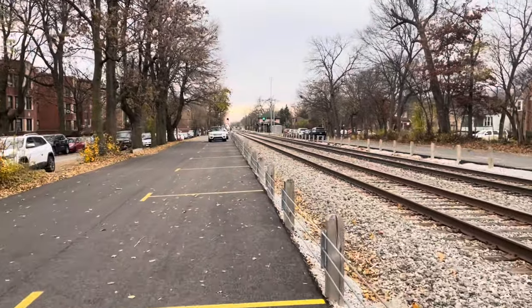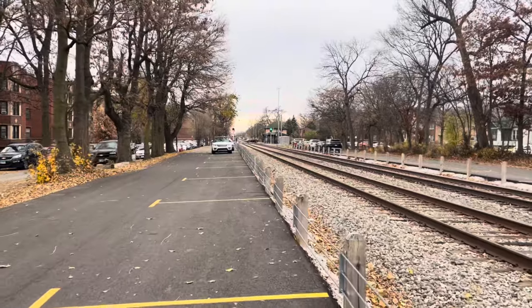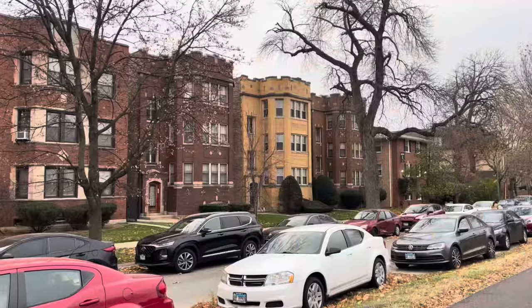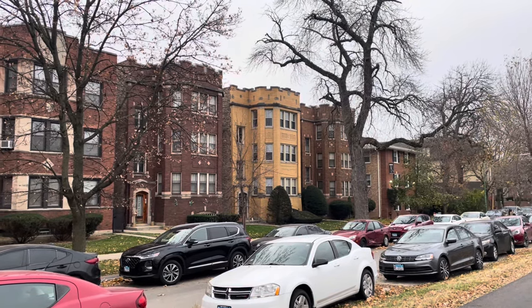Which is just so surprising to me. I mean, when you think about when Metra came into existence in the 1980s, I'm just surprised they didn't close any of these stations. About 20% of the people that live in the Beverly Hills neighborhood use public transportation, so that may contribute to it.